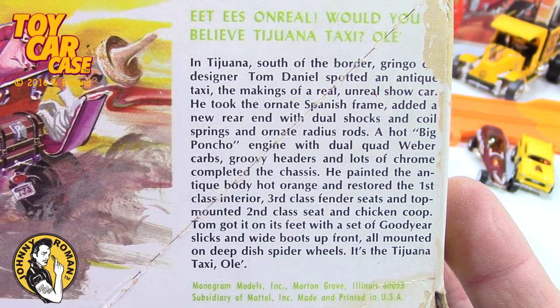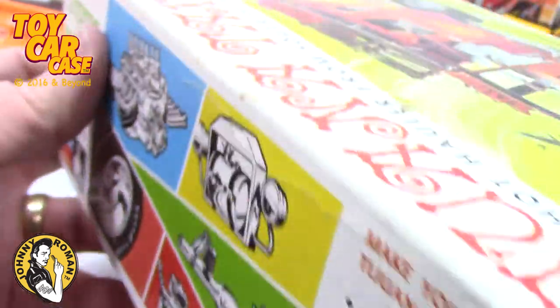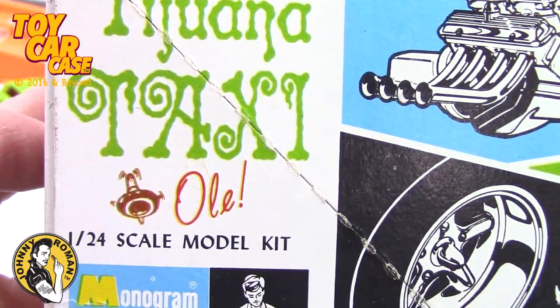Yeah, you can go in there and read all that. You can pause it and read it all. But man, I want to see what's in this box. It's been a while since I've seen this box. Some of these things I borrowed, some of mine. Olé!